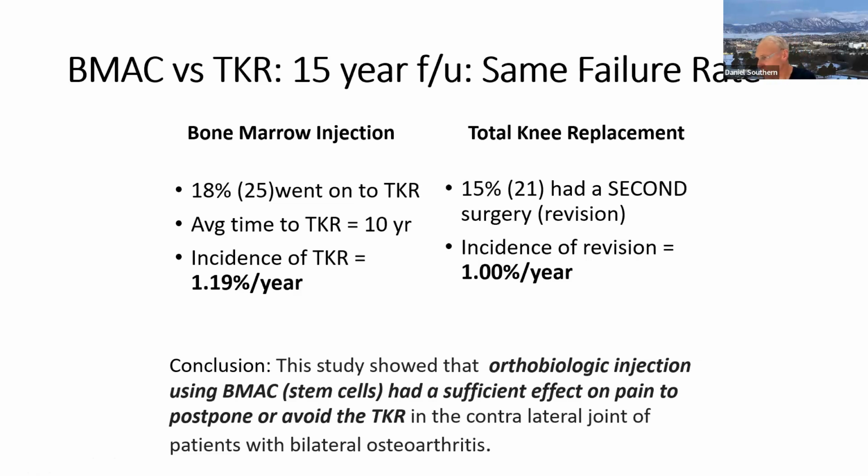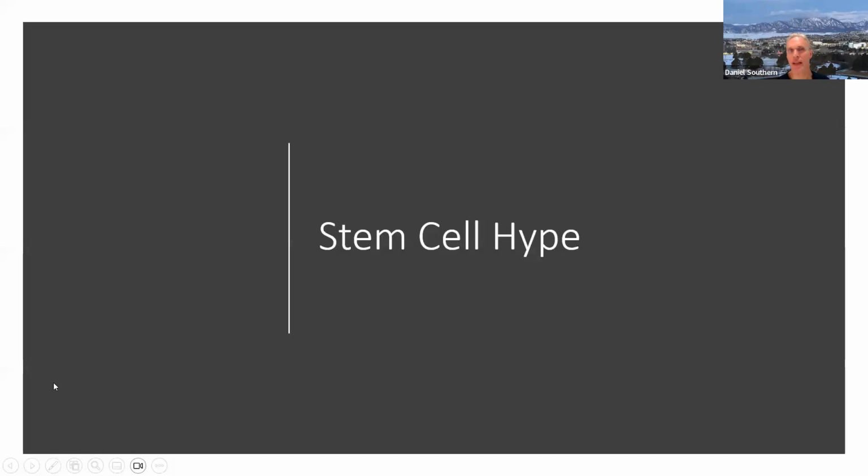This was a randomized trial with 15-year follow-up. That's just unheard of. You just don't see a study done like this; they're very, very expensive studies. So when your orthopedic surgeon tells you that the data isn't good on stem cells for knee arthritis, he is incorrect.